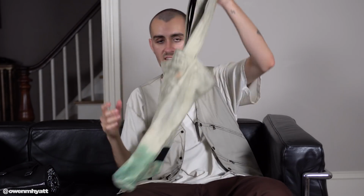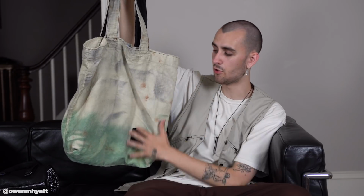But this piece, since it is a little bit bigger, is more of a statement piece, I feel like. When you wear it in your outfit, it definitely stands out a lot. And because it does have a color scheme to it, you can match it with different parts of your outfit. So it's very versatile in those regards.